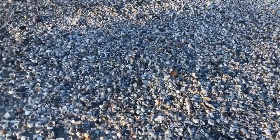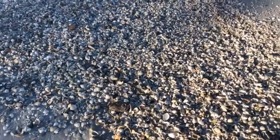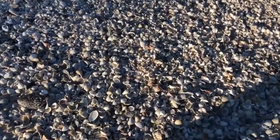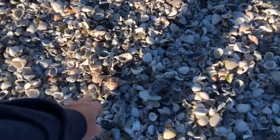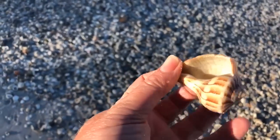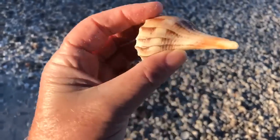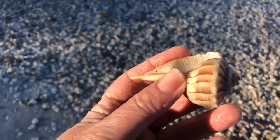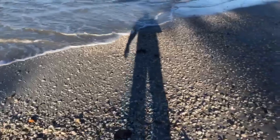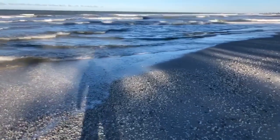Well, there's some probably really nice stuff in this little pile. Whoever comes out here and takes their time looking through them, I'm sure it's going to be a nice little surprise. I'm seeing lots and lots of broken whelk shells this morning. Lots of broken whelks. That's missing its tail there. Lightning whelk. Some great stuff though out here. Great stuff.